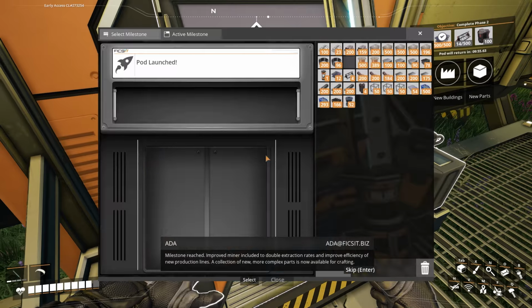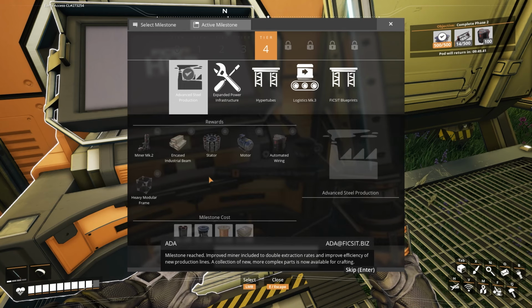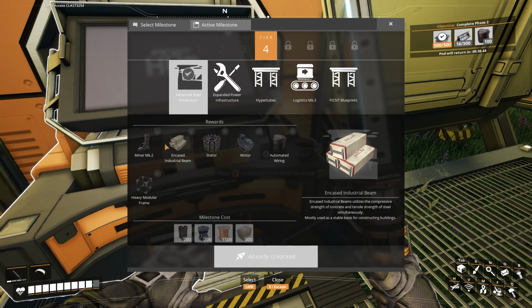Logistics can be improved with a larger storage container. Okay. Conveyor belt efficiency. All right. As well as the ability to store excess power. So this is everything we got. We got the stator, which we need for unlocking a hard drive. I'm going to try to manually craft that because we only really need one. Encased industrial beams, MK2 miners, motors, automated wiring, and heavy modular frames. All super cool.